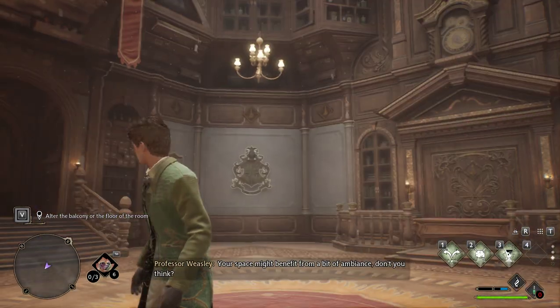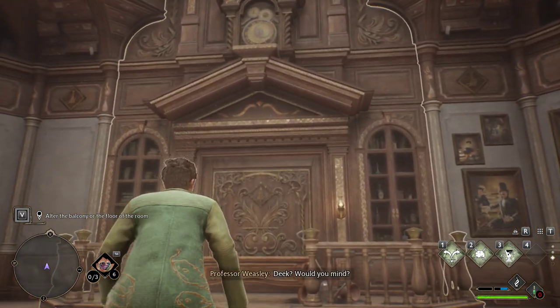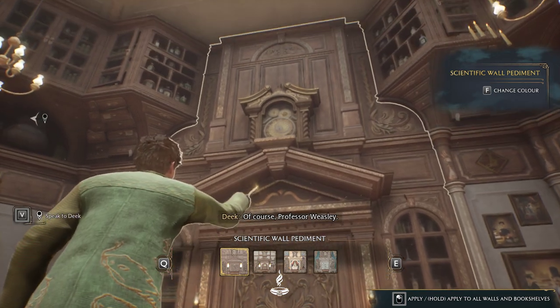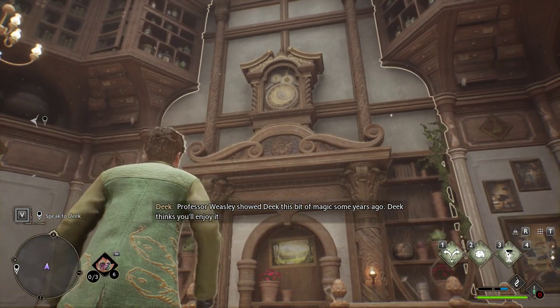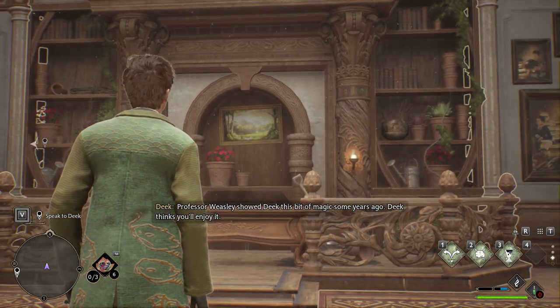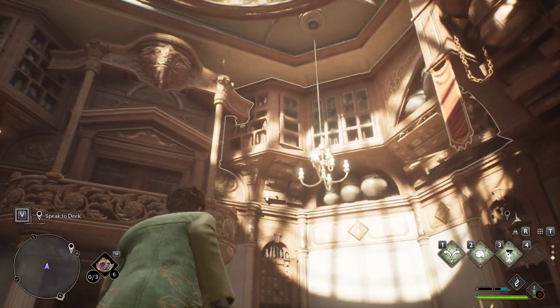This place might benefit from a bit of ambiance, don't you think? Deke, would you mind? Of course, Professor Weasley. Professor Weasley showed Deke this bit of magic some years ago. Deke thinks you'll enjoy it. Come and talk to Deke when you're ready.